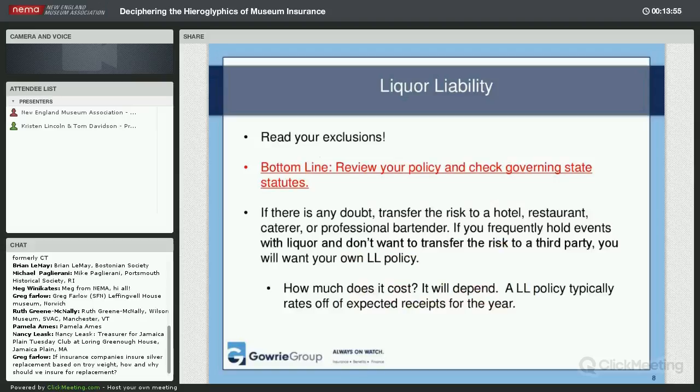So the bottom line: review your policy if you are doing these events, and review your state statutes, because the level of liability that a state will put on an organization that has one of these claims varies. It could be strict liability. It could really depend on who served the liquor first, and if the guest was drinking prior to attending your event and then got hurt, where does the liability lie? So really reading your statutes is the best place to start, and also your policy.